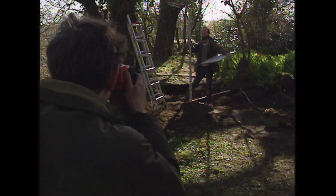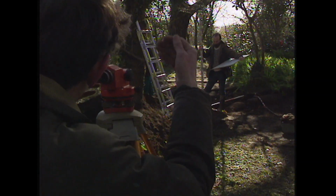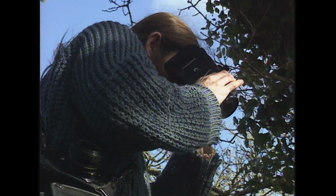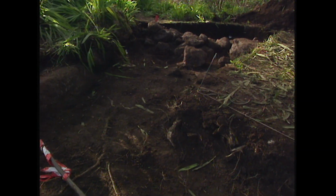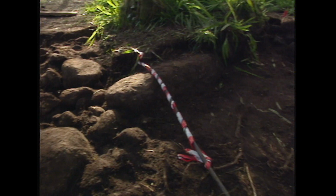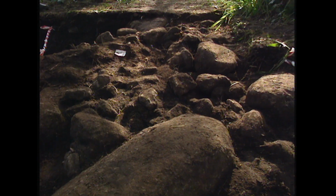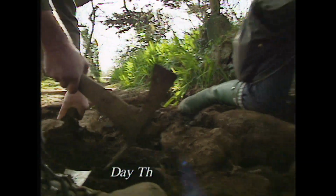Day 3, and once the important job of recording the archaeology has been done, today's business can get underway, and that is to make more progress with this trench. Can we work out what the structures are? Are these loose stones concealing the extension to the creep passage that Joe is still hoping to find? Well, there's only one way to find out.